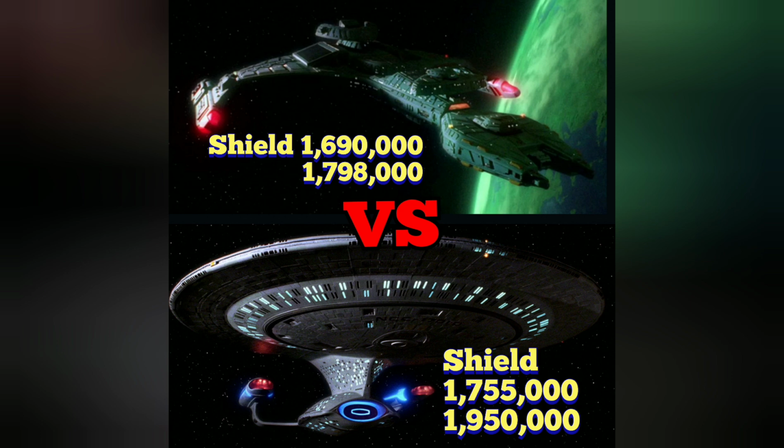Now, I do have the possibility that I was off on the calculations, and so it could be as high as 1,798,000. Now, we look at the Galaxy-class starship. We know for a fact the Galaxy-class starship shields are 1,755,000. And we know that they are Dominion variants. Their shielding has been increased to 1,950,000. So we'll just go with the top two.